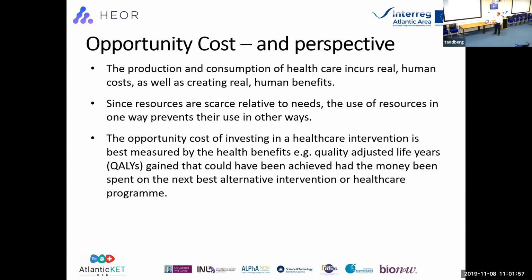So here, I guess, the opportunity cost in terms of healthcare can be best measured by the health benefits. And I've just introduced a concept here you may not be familiar with, and this is the idea of quality-adjusted life years. So this is essentially the additional life years that you've gained in addition to the quality of those life years that you've gained.